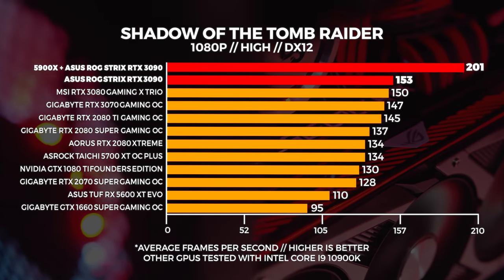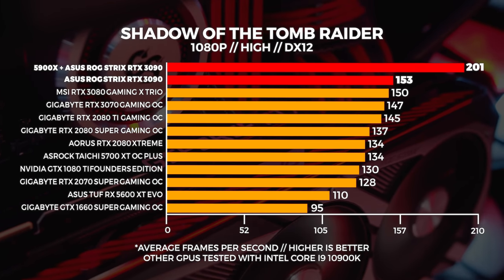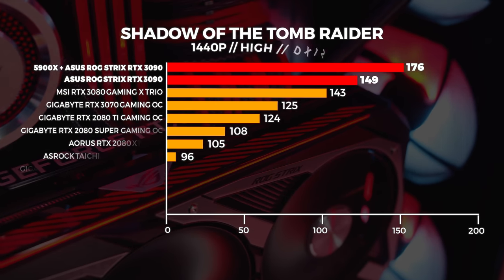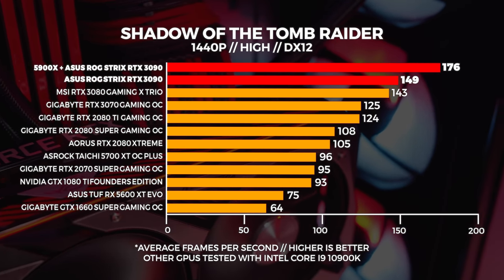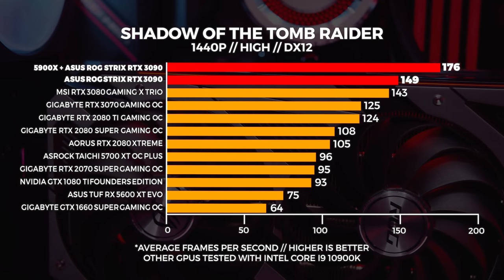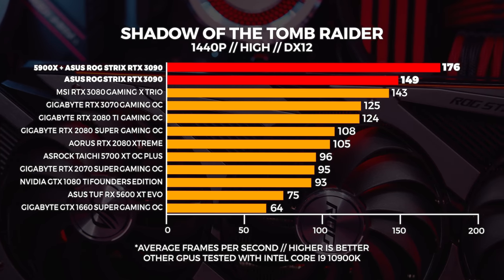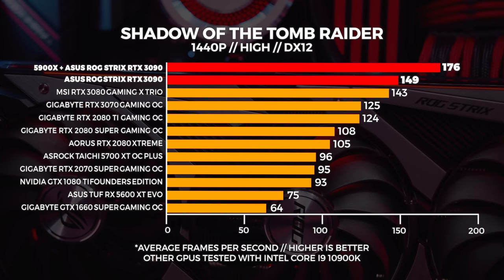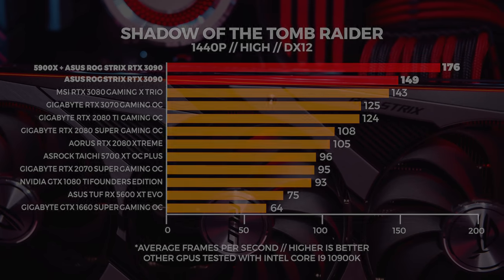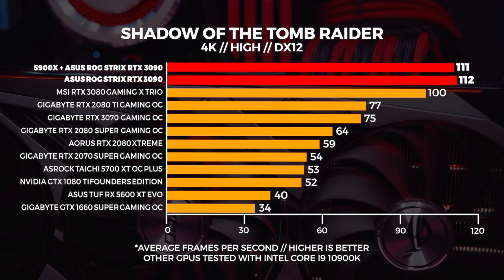Now with the single core performance being what it is with the 5900 and this 3090 at 1080p, it absolutely dominates the 10900K's results. And if we jump on over to 1440p, this trend actually continues. 1440p with these new Ampere GPUs have actually showed that the architecture is more geared towards higher resolution. So 1080p and 1440p are now CPU bound. And with Shadow of the Tomb Raider, we're actually seeing this. But at 4K, once again, it starts to level out and it becomes completely GPU bound.